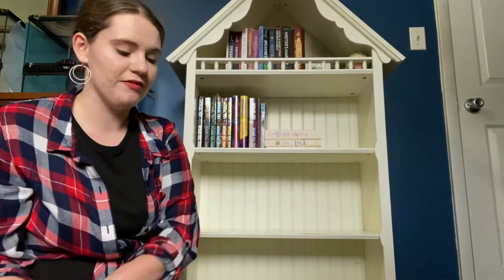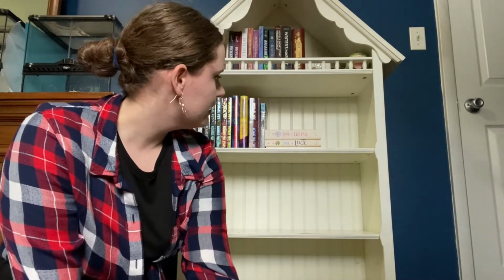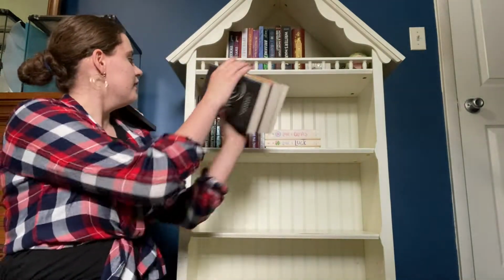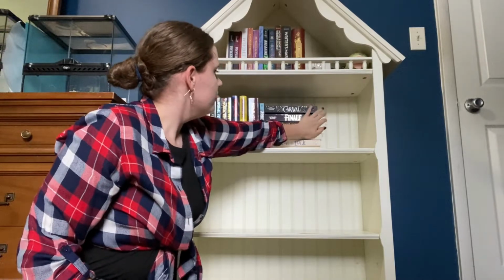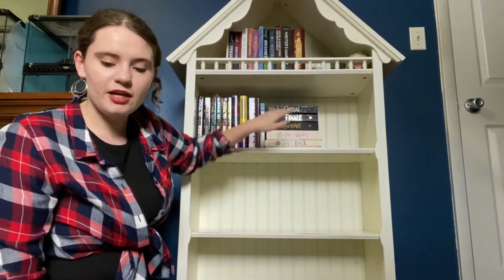Next up would be the Caraval trilogy by Stephanie Garber. This is another one of my absolute favorite trilogies. And I'm wondering if I should stack it on top of it actually so I can fit the Hunger Games up. That's what I'm going to do. Actually. So this is the Caraval trilogy. Oh my gosh, look at that. That looks cute. So I have the Love and trilogy and then the Caraval trilogy.